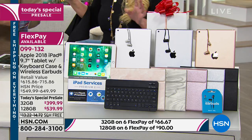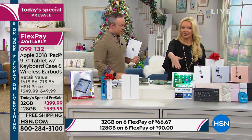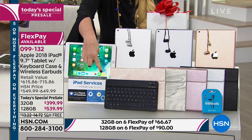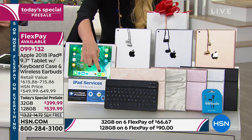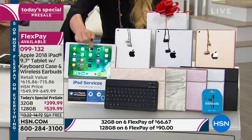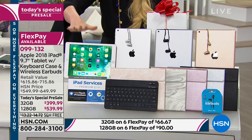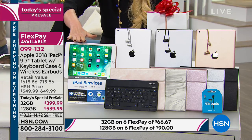Actually, you know what, Bill, real quickly, before we get into all the specifics, let's talk about everything we're including in our accessory package, because you are getting the keyboard. You're getting that wireless Bluetooth keyboard included. You're getting wireless earbuds. You're getting Pandora. You get a photo composition course, which is a $100 value. You get the office suite. You're getting a language service.